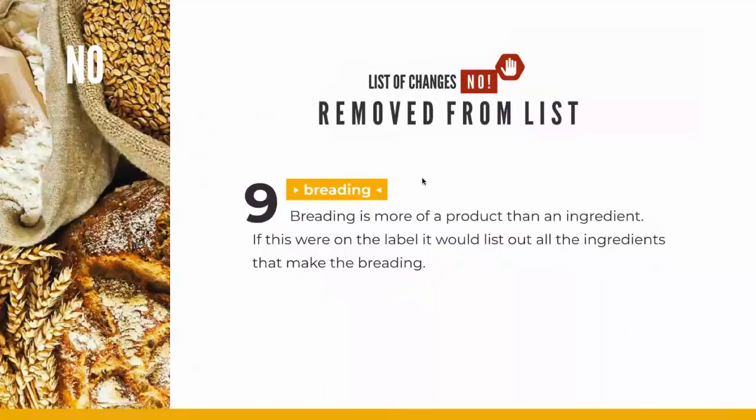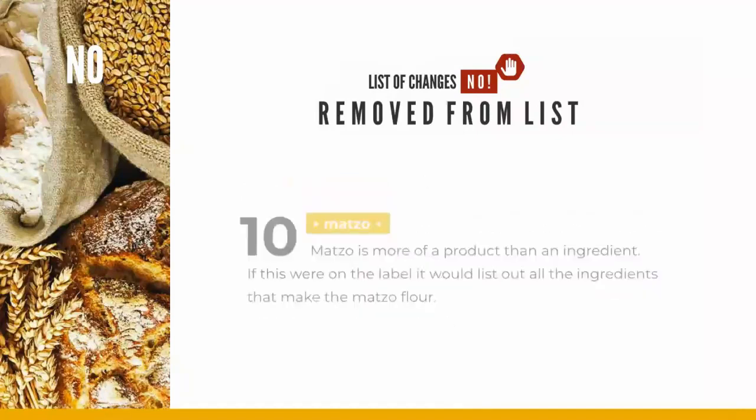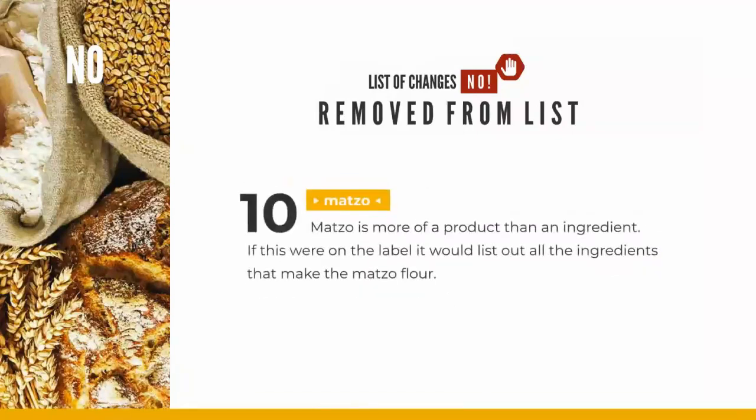So with breading, it'll say breading and then in parentheses, no foods or WOA foods or whatever that may be. So we're removing breading from the list. Matzo is the same. It's a product, more of an ingredient. You can get gluten-free matzo, whereas previously you couldn't. So if it was on the label, it would list out all the ingredients. So that's why we're removing it.